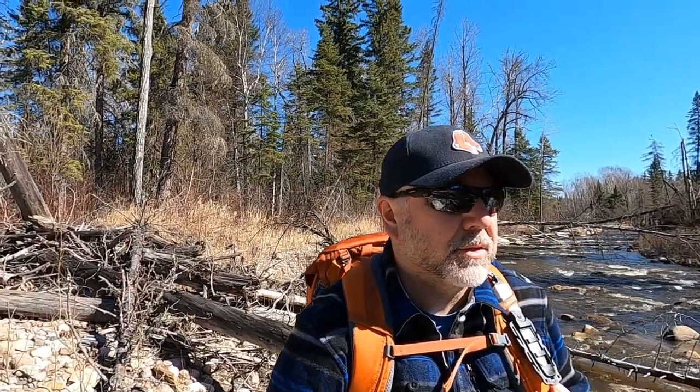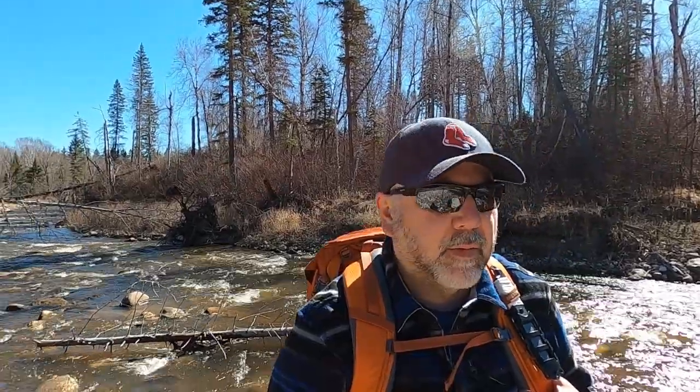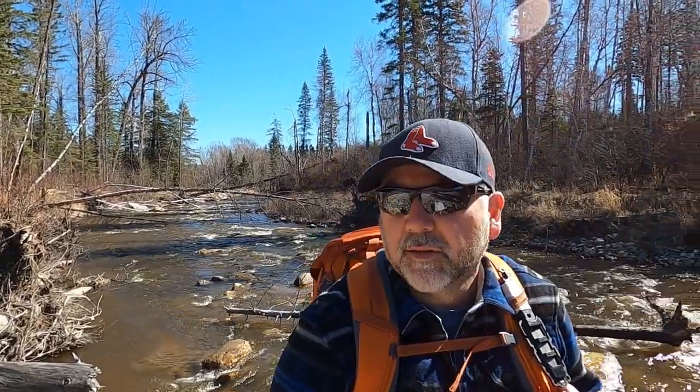The river, so I'm probably like 2 kilometers from the truck. I'm just gonna work my way with the flow and skirt along the edge of the river and see what I see, and I don't know, stop, have some lunch somewhere, and otherwise just kind of enjoy the scenery and take it all in.